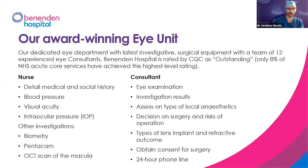Obviously we do a medical and social history just to ask the details we need for the procedure to go ahead. We check some basic things like your blood pressure and what your vision's like and the pressure in your eye. There are some other investigations. So that biometry one is the one where we're measuring the astigmatism amongst many other things, including the size of your eye. And those are the main factors that go into deciding what power lens implant you need, because everybody needs a different strength lens for the shape and size of their eye.